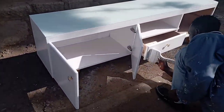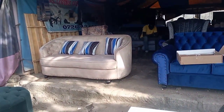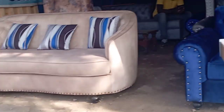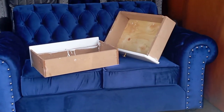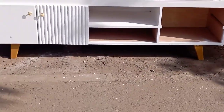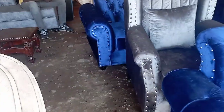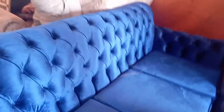Coffee table, it goes for 15,000 shillings. The TV stand over here, it's about a length of 2 meters, and it's also 15,000 Kenyan shillings. Everything here is negotiable, and those are the drawers for the TV stand. More seats.